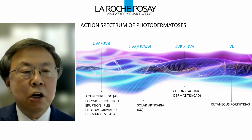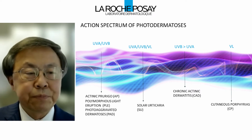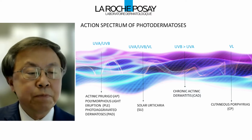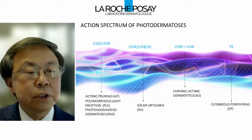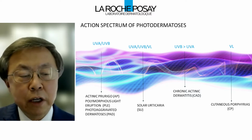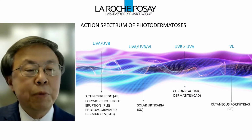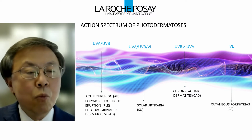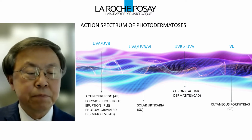Dealing with photodermatosis, obviously, we are dealing with exposure to sunlight resulting in the development of a skin eruption. I'd like to highlight that the action spectrum for photodermatosis is quite different. In actinic prurigo, polymorphous light eruption, and photoaggravated dermatosis, the action spectrum is in the UVA as well as the UVB range, some only UVA, some only UVB, but more frequently a combination of the two. It should be noted that UVB penetrates to the upper part of the skin, while UVA, being a longer wavelength, penetrates deeper into the upper part of the dermis.